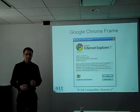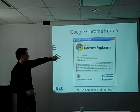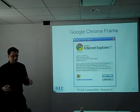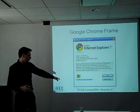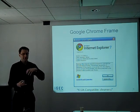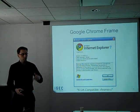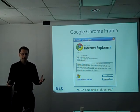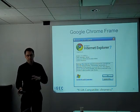One solution that I came up with is something called Google Chrome Frame. Most of you may not have heard of this. If you notice here, I have a Chrome logo inside of an Internet Explorer 7 about page. What this does is it embeds the Google Chrome renderer inside of an Internet Explorer process, and you can control it with an HTTP header. So, for instance, if I have Chrome Frame installed and I browse to Gmail with it installed, Google will send down this extra header. And now my Gmail will be rendered as Chrome would render it instead of how IE would render it. And this gets around things like lack of HTML5 support, this sort of thing.